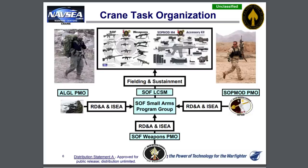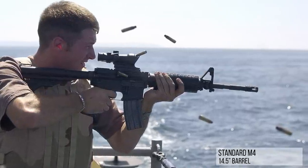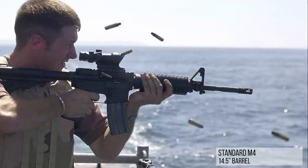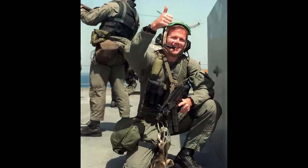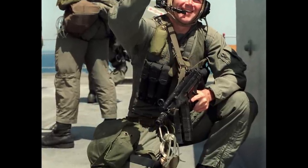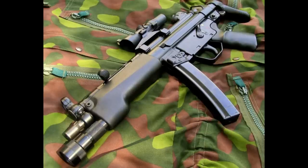The Mark 18 is part of the Close Quarter Battle Receiver, or CQBR, program. The military wanted to develop a replacement upper for the M4. The standard M4 uses a 14.5-inch barrel. At the time, for small carbines or personal defense weapons, the military and special operations units were using the MP5, which is a 9mm. Many consider the MP5 to be underpowered and not suitable for long distance engagement.